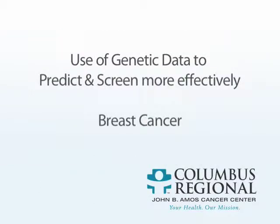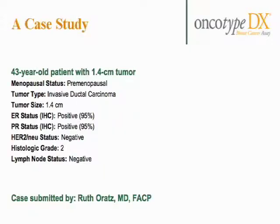Talk briefly about breast cancer. There are two genetic tests that are commercially available. One called the Oncotype DX, one called Mammoprint. I'm going to give you a case study as to how we use these analyses.